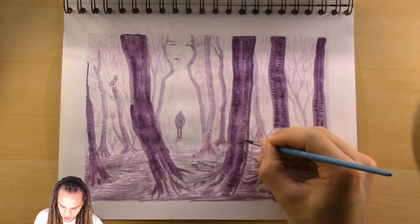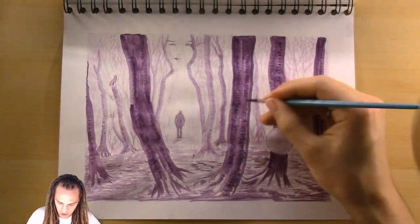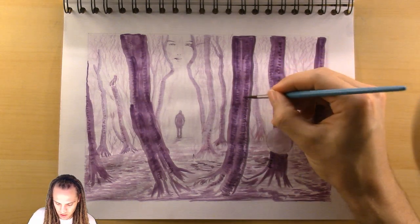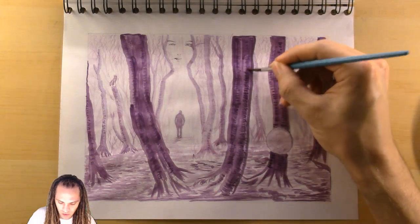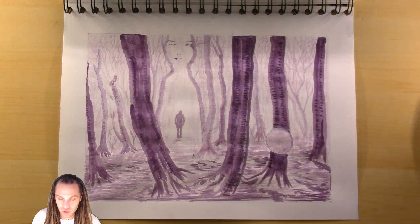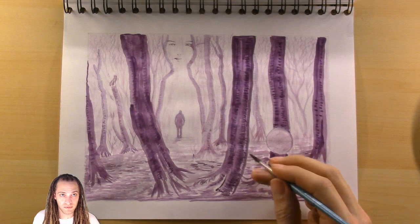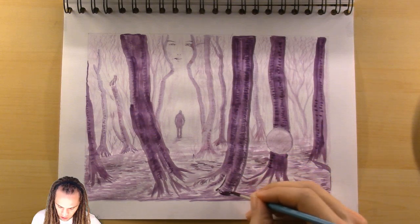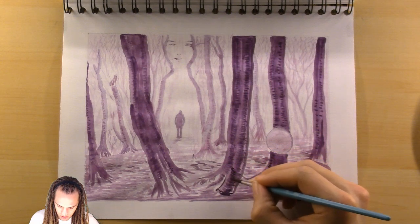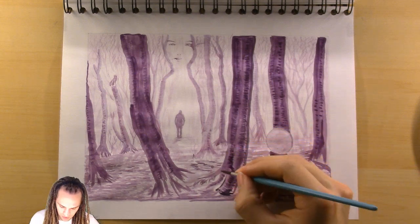Now I'm going through with my darker purple color, and hopefully with a few layers of this I can darken some of my values. And I think what I'll do after that is I'll drop a little bit of blue into my purple, and add like a subtle tint of some blues into this piece.